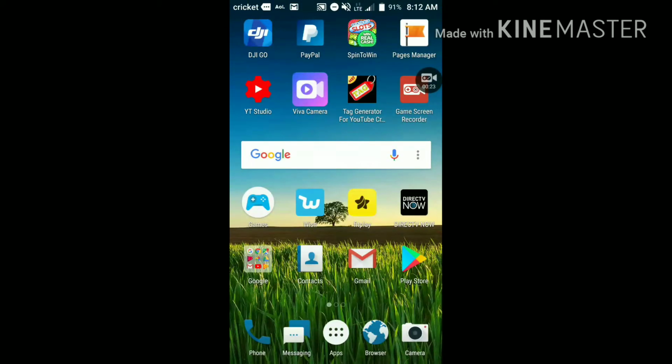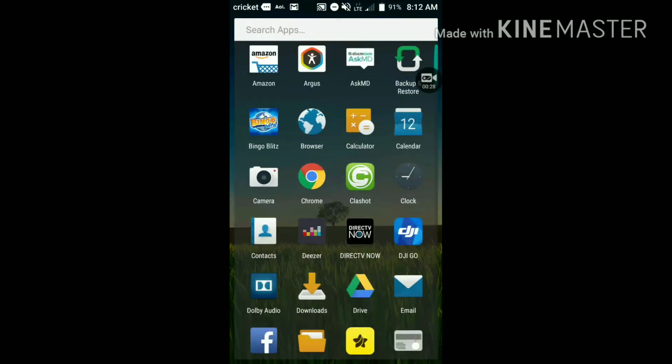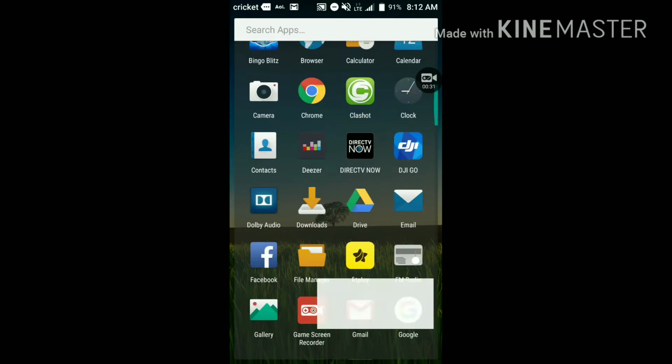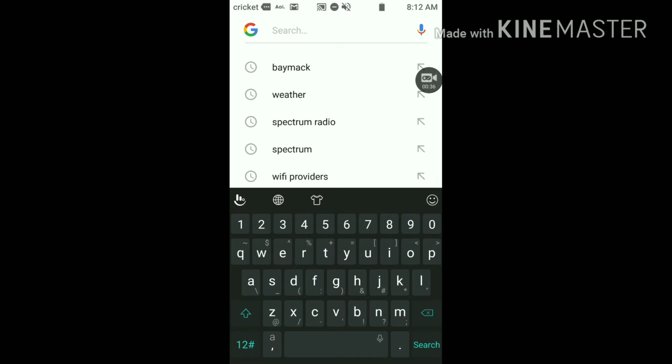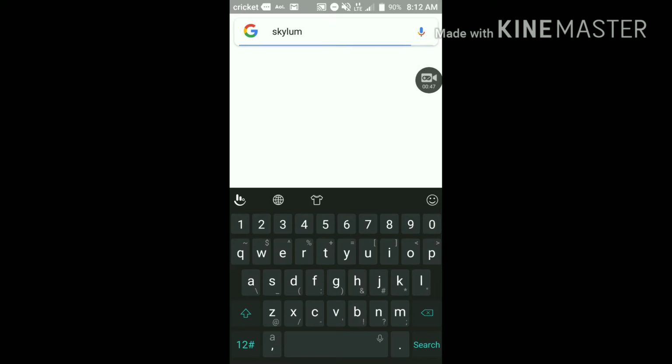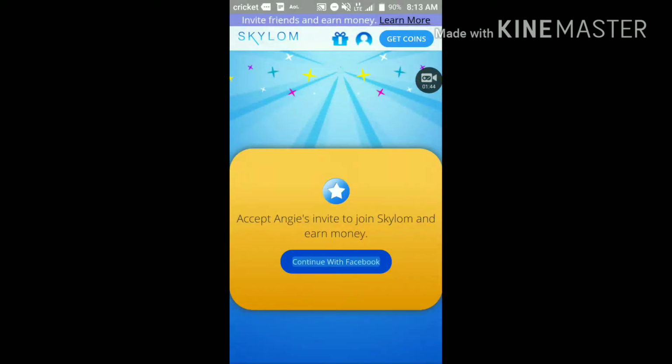Here we go. Now, what you want to do is go into your Chrome or Google. I usually go into Google. Just type in Skylom. Alright, now this is Skylom. Continue.